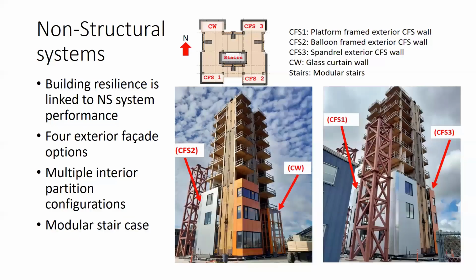The structural framing, once it's completed, we start to add on non-structural systems, including exterior facade on the bottom 3 stories of the structure, except for the glass curtain wall, where we only did 2 stories. Those are all donated.